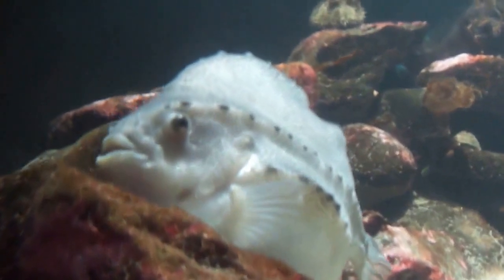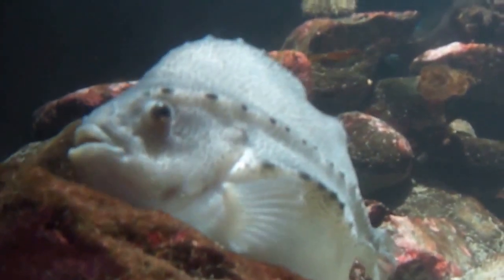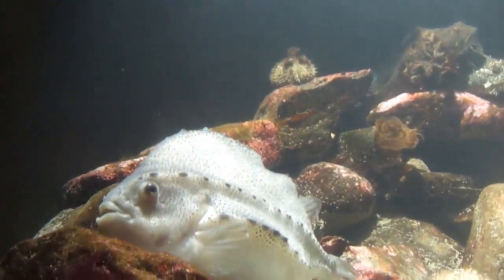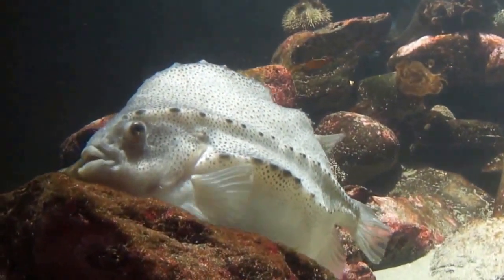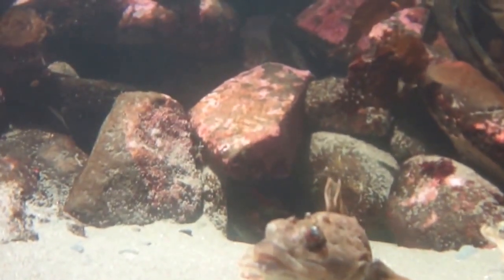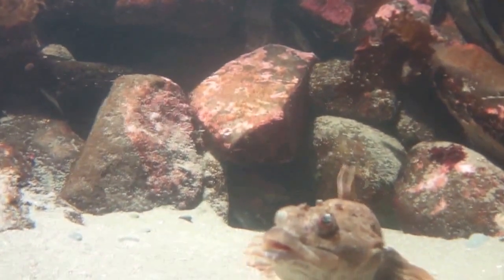Be able to see everybody. Look at this white one. Isn't he pretty? A sea fish. He's a lumpfish. Yeah, hi. A lumpfish. See the crab? Oh, look at him. Yeah. He's a lumpfish. Alright. He's an Atlantic tongue cod.